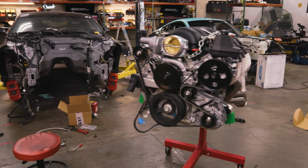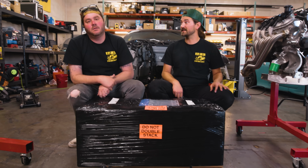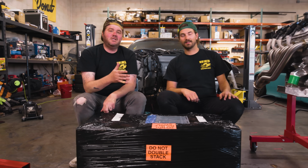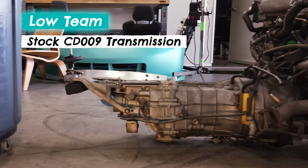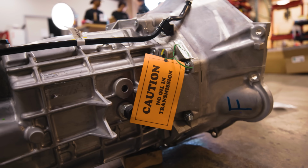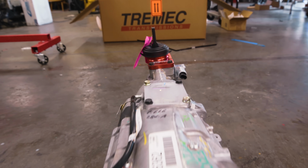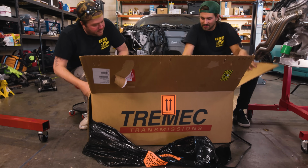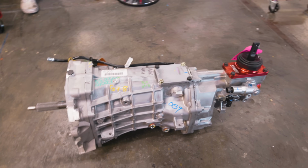Meanwhile. Okay, we've got most of our fancy new parts bolted to our fancy new engine, and now it's time to unbox one of our biggest fancy new parts. Yeah, so Low Team is reusing the CD09, which came stock in the 350Z, but that's kind of boring. So we got a brand spanking new Tremec T56 Magnum 6-speed transmission that's gonna fit perfectly on our Crate LS3. That's just a little guy. He's really little. It's way smaller than a 350Z trans. It might be small, but it's dangerous.